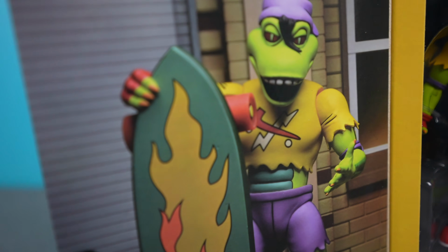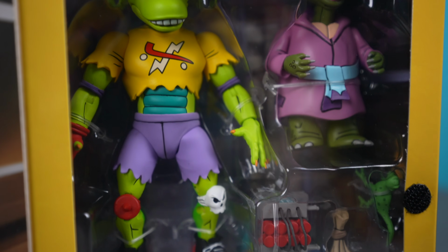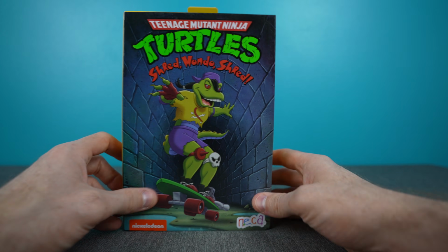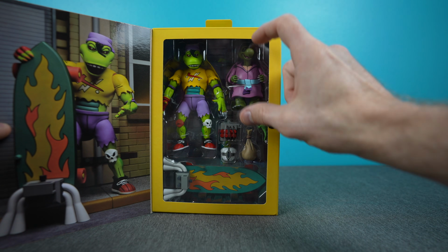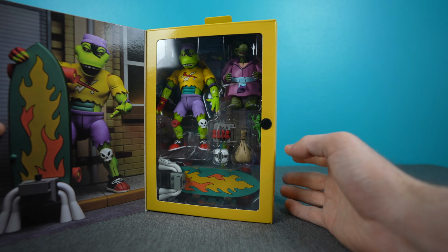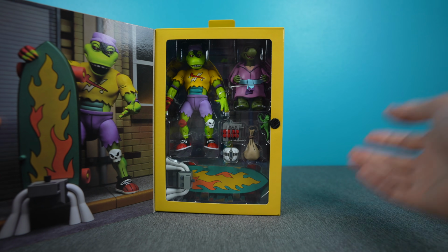Inside we have a nice little glam shot of Mondo with his skateboard there, and then of course we have our open window box display of Mondo, Kerma, and their various accessories. This is a $29.99 retail price. Again, deluxe figure set. It isn't a huge figure by any means, but it comes with various accessories as well as a little bitty action figure buddy there. So to me, it's worth the price. And again, I did pay above MSRP, but it wasn't those crazy scalper prices.